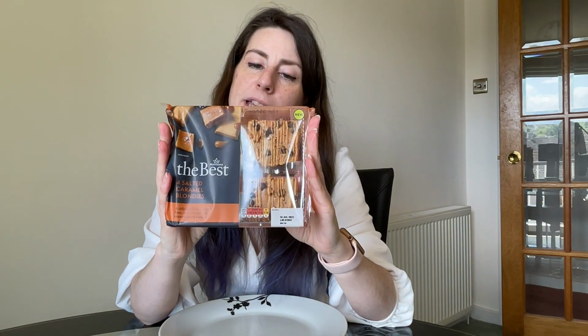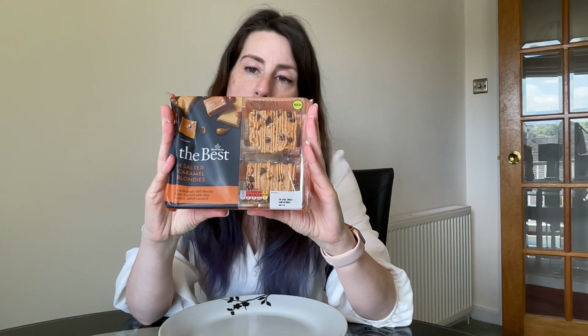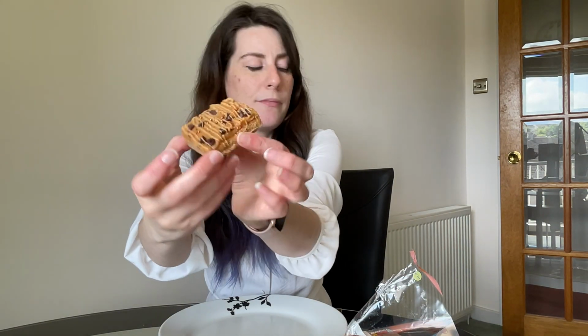And so we come to the final item in the lineup for this new in Morrisons taste test video, and I have gone for these, the best salted caramel blondies. Now they also have caramel shortbread. I think they call it millionaire shortbread. I was really torn, but this is what I went for in the end, £2.25. And I at least remembered a plate this time. So this is how it looks.